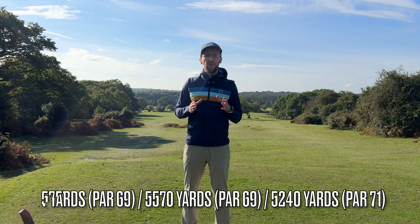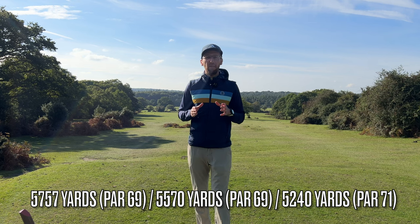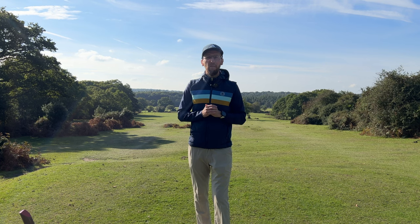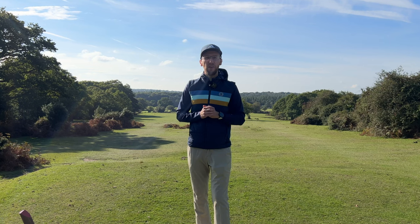Now this golf course is only 5,757 yards and a par 69 off of the back tees, so it isn't the longest golf course in the world, but please don't let that fool you. There are a couple of really long par 4s here and a couple of really long par 3s as well, so I definitely think it's going to be a challenge along the way.